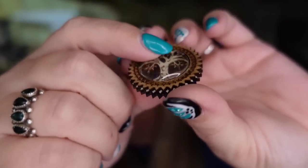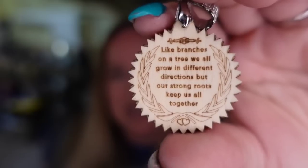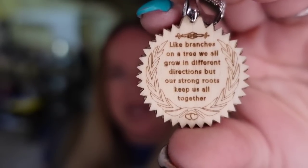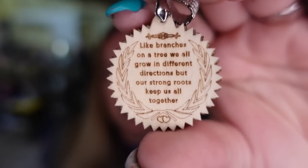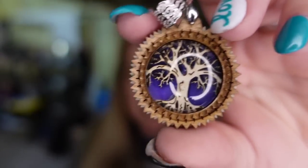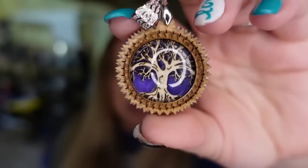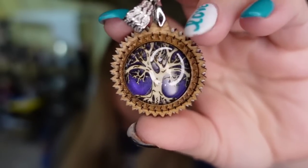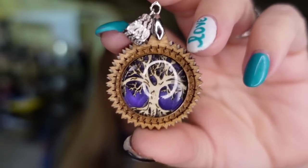They do have little glass cabochons on the front. And then on the back, it says, like branches on a tree, we all grow in different directions, but our strong roots keep us together. So this one I made especially for Miss Sandra, and these are $25 if you're interested. There are multiple different designs and we can paint them whatever color you like. So Miss Sandra, thank you so much for your purchase.